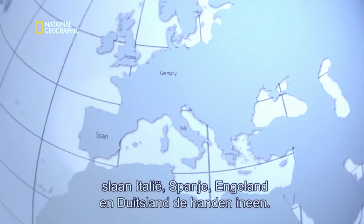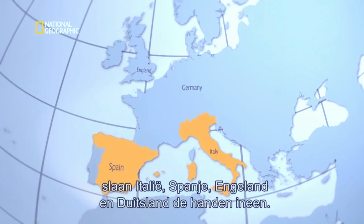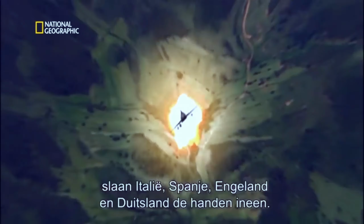After decades at the drawing board, four European countries, Italy, Spain, England and Germany join forces. It's the biggest industrial collaboration in European history, formed solely to create one aircraft. The Eurofighter Typhoon. The best combat aircraft you can buy. And a guardian of safety under which millions of Europeans sleep.